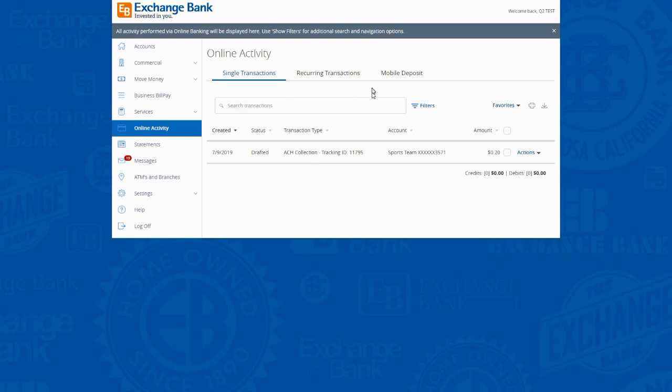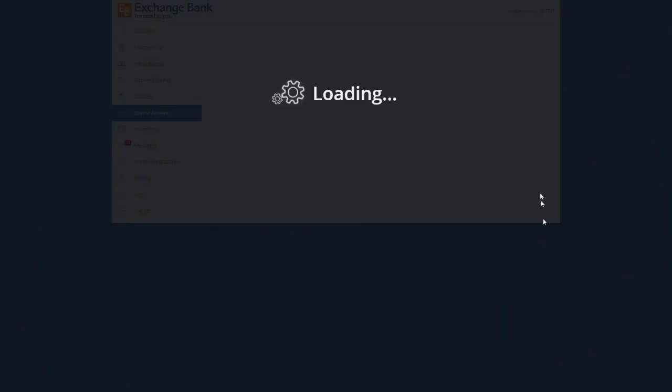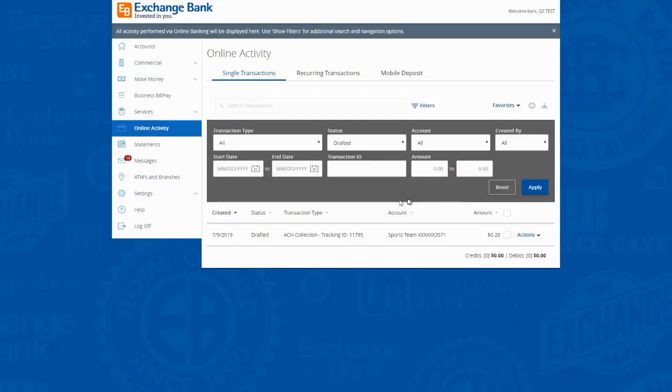But let's say you're on the go, you're at your kid's soccer game, you get a notification saying a payment was drafted, and you're the only one that's an approver. You can hop in here real quick. You can filter by all your transactions that are drafted, apply. And again, if we had 1 million transactions out there, you'd see them all out there. Total of credit, total of debits. And then from right here, you can approve that transaction.